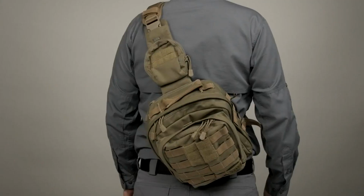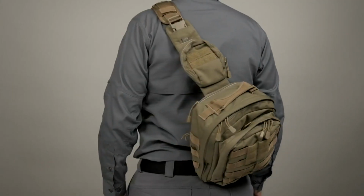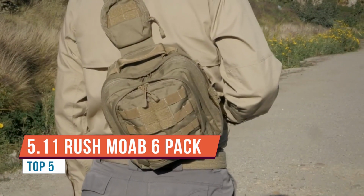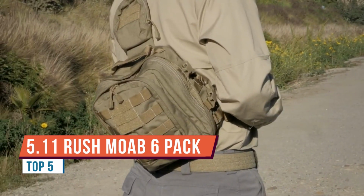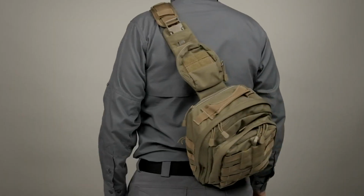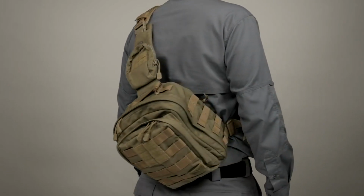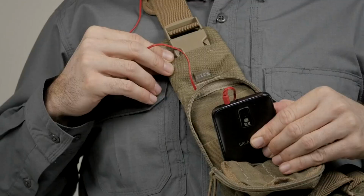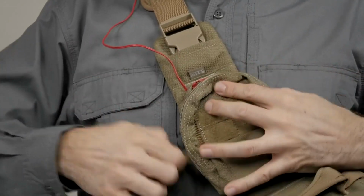The 511 Rush MOAB 6, or Mobile Operation Attachment Bag, is part of the Rush series of premium quality gear packs from 511 Tactical. This bag can act as a tactical pack, a grab-and-go bag, or a quick and easy shoulder pack for school or travel. The ambidextrous padded strap is fully adjustable, while a tech pocket at the shoulder holds your electronic gear.